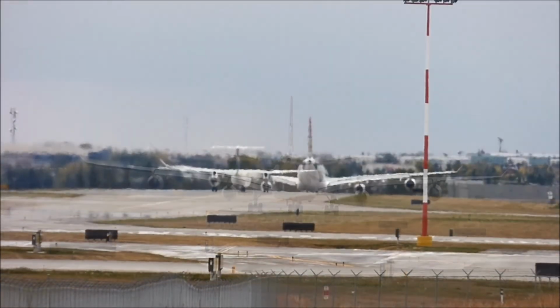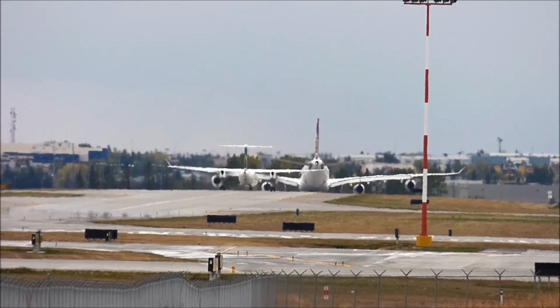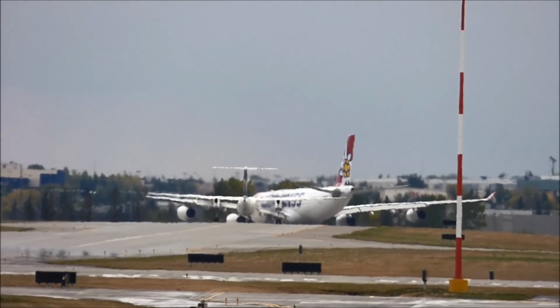Heavy, stay on my frequency airborne. The winds are calm. Clear takeoff runway 35 right. Stay on frequency, runway 35 right. Clear takeoff. Stay on my frequency.